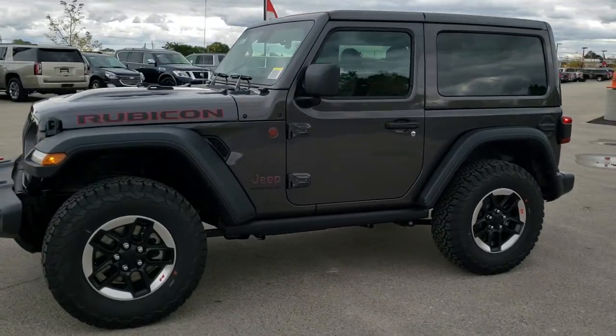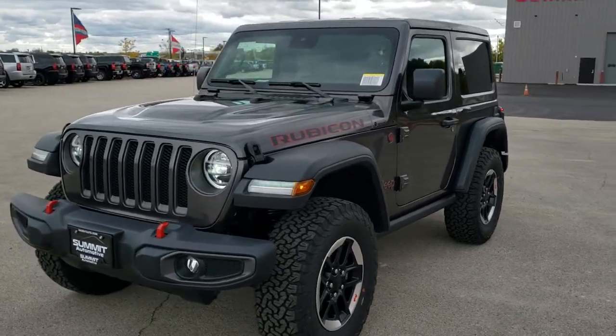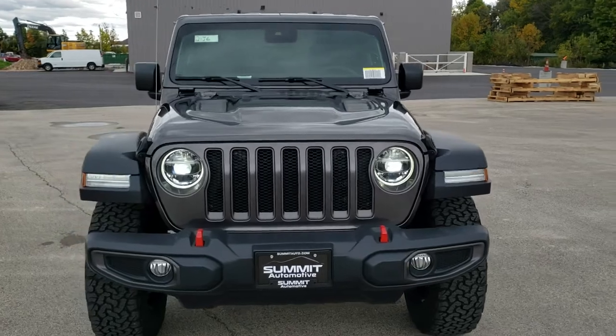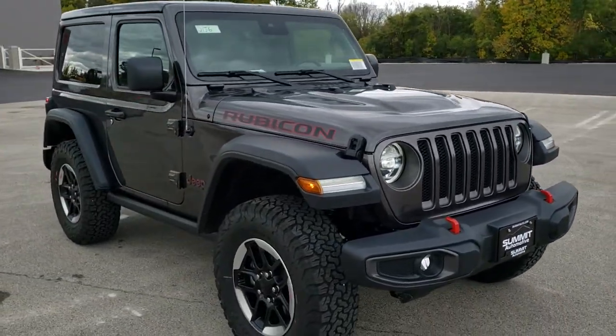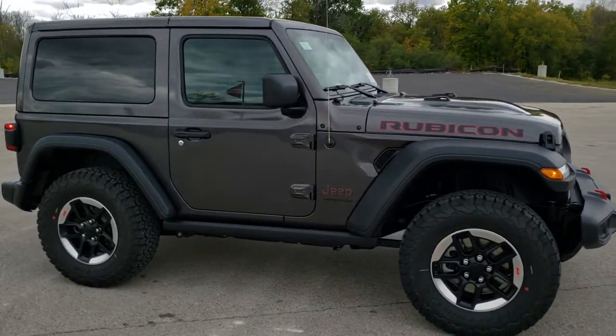This is stock number 21J6. We are here at Summit Automotive in Fond du Lac, Wisconsin, your new and used Jeep and Jeep Wrangler headquarters. Today we are checking out this brand new 2021 Jeep Wrangler Rubicon two-door.